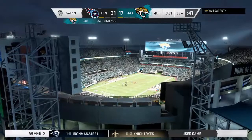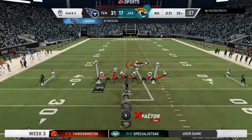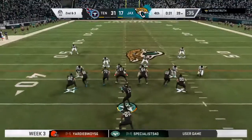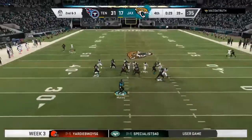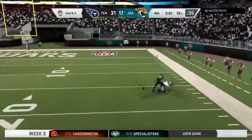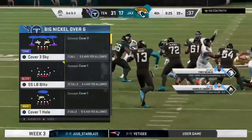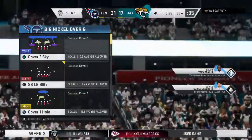Now Tennessee going to use the second of their timeouts. That'll leave them with just one remaining in this fourth quarter of play. Play fake. Here's Marino. Now a desperation throw deep downfield. And it's knocked away and incomplete. Christian Kirk, the man he was looking for, and it's 3rd and short.